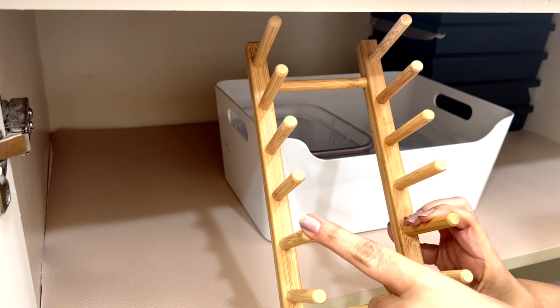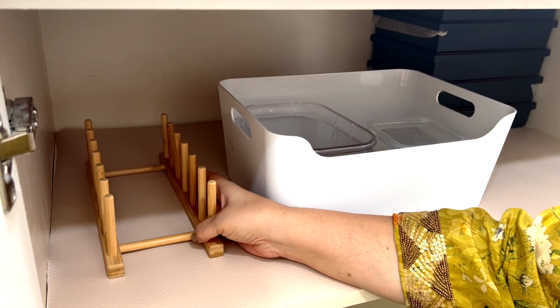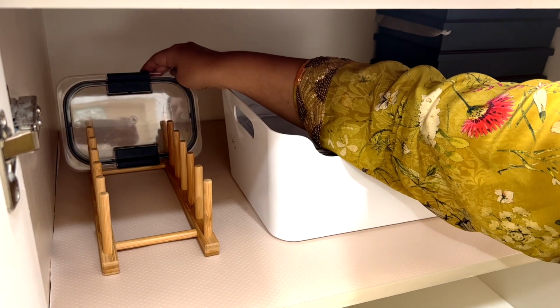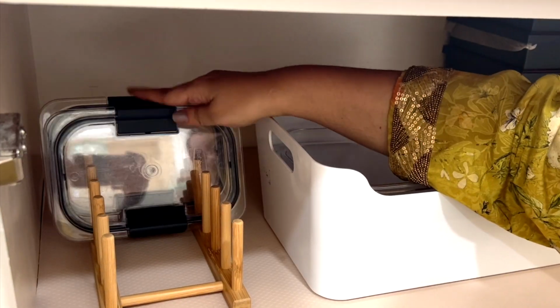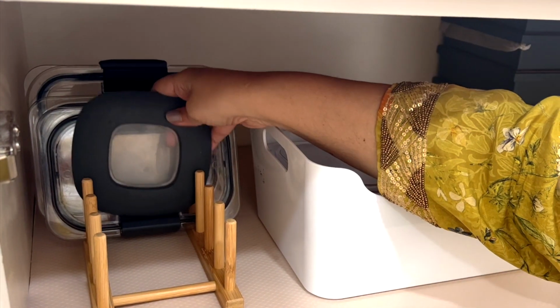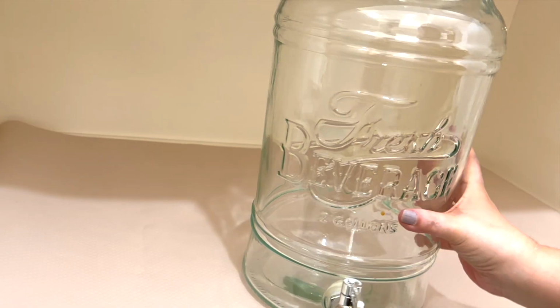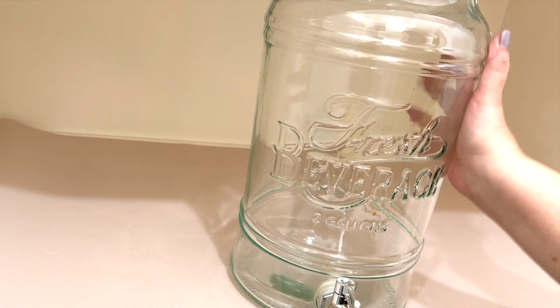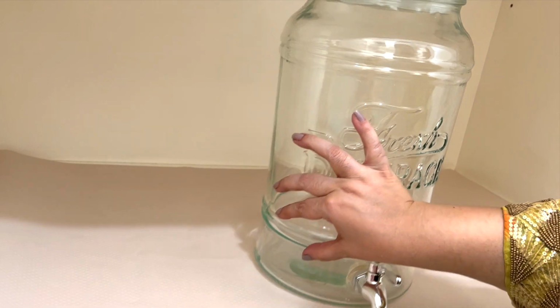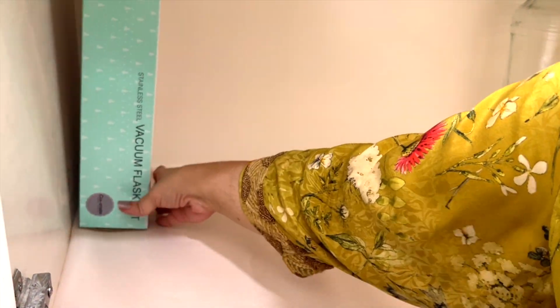Another item I got from Ikea to organize this cabinet is this pan organizer. It is easy to stack the container lids here. It takes up less space to nestle the containers and organize the lids separately. Below that, I want to store the water dispenser I recently got. So I'm going to move these things around to accommodate that. These are mostly lunch boxes stored in here.